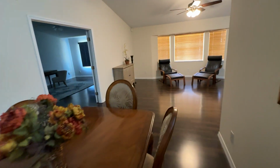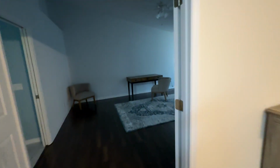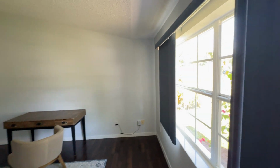I can't get over the size of the primary suite too. It is massive. So it will hold like a huge bed. Let me brighten it up a little bit for you in here so that you can just kind of see if I can find the blinds. All right, so these separate in the middle. That's kind of cool to let some light in.